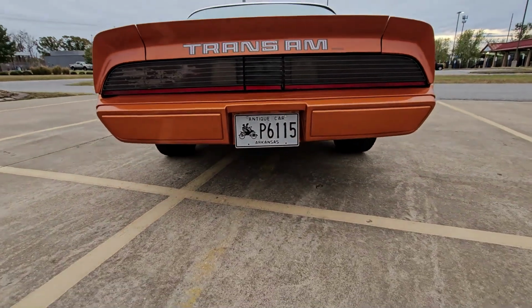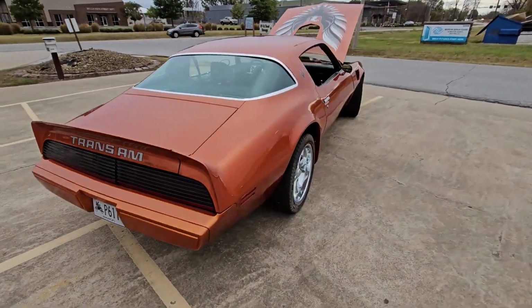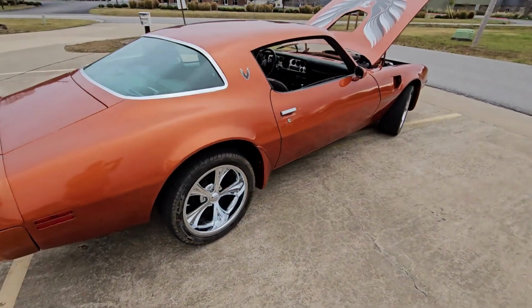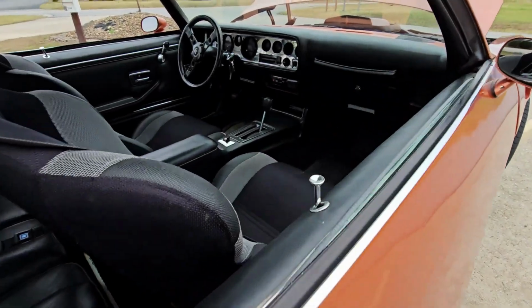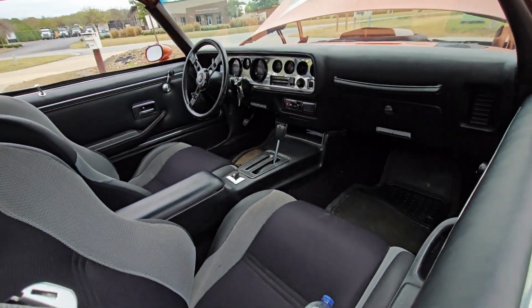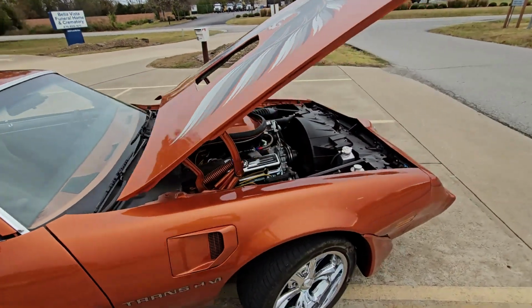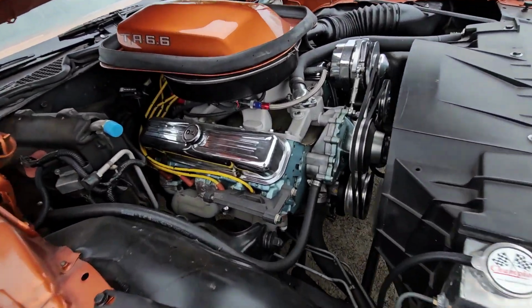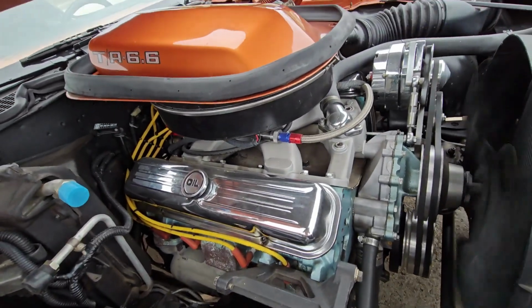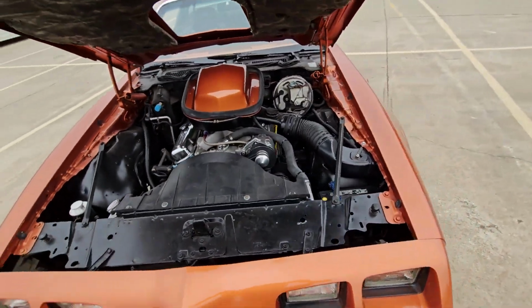Even with a turbo badge and aggressive styling, it just didn't perform. The turbo lag was severe, and the power band felt flat. Pontiac tried to keep the Trans Am relevant with decals and spoilers, but under the hood, it lacked the punch that muscle car fans wanted. The Smokey and the Bandit fame didn't help its credibility in drag races. It looked fast, but was more show than go.